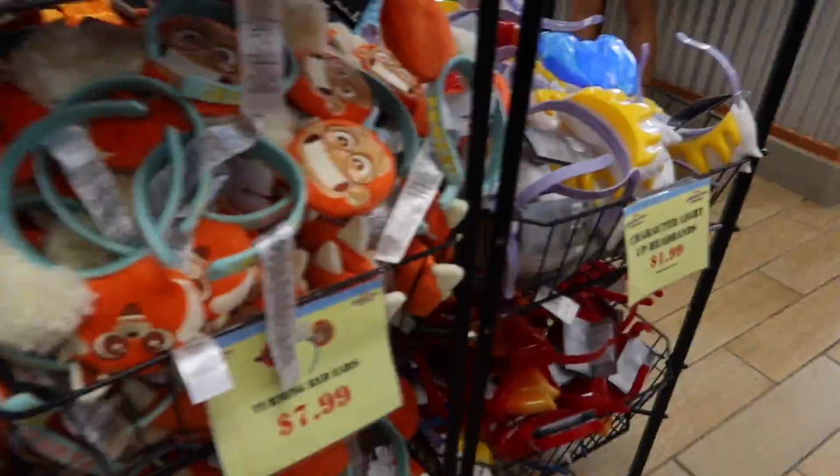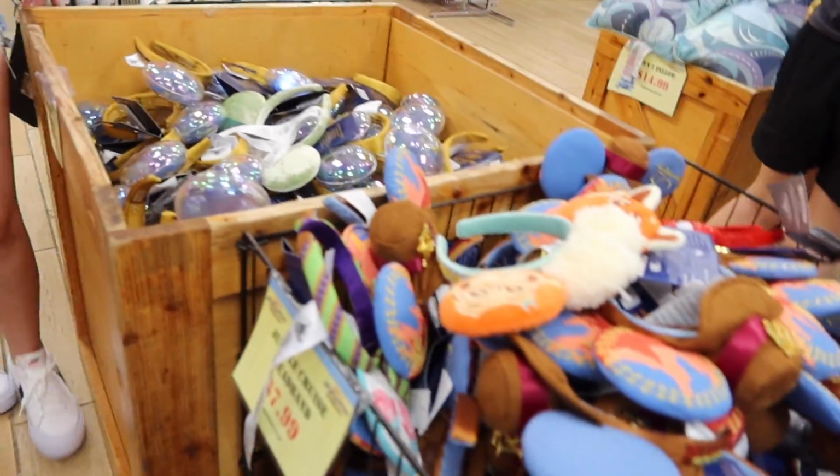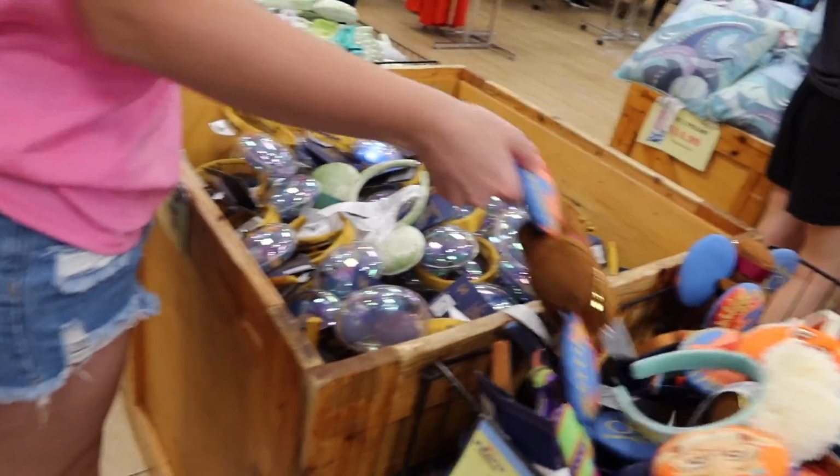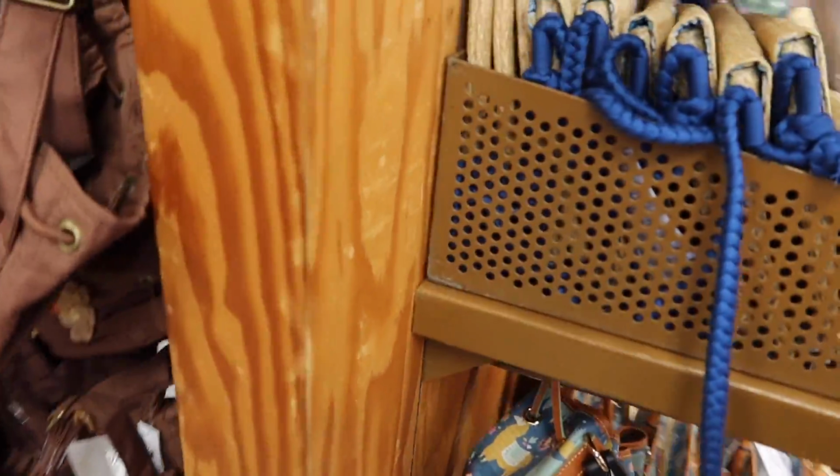Alright, they have some ears here. $7.99. $7.99. $14.99 for the light up balloon. The Bambi bag is here for $20. Let me see if anything new is here.